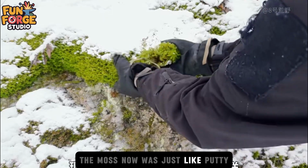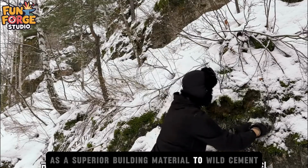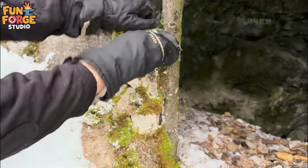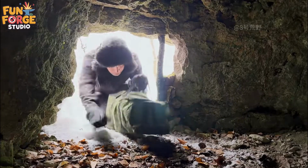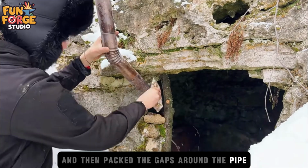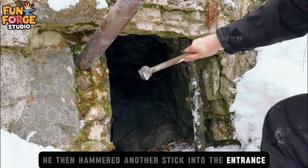The moss now was just like putty, and frost mixed with snow acts as a superior building material to wild cement. He filled the gaps in the wall with stones and moss. Then, he took out the portable fireplace he was carrying. He assembled the exhaust pipe and then packed the gaps around the pipe. He then hammered another stick into the entrance.